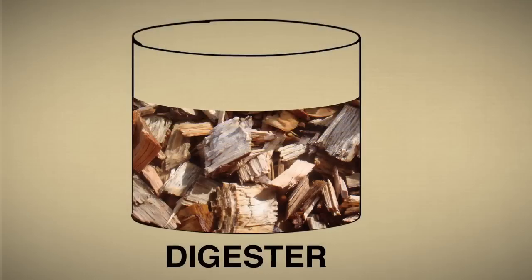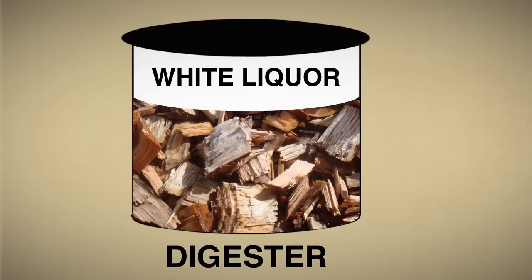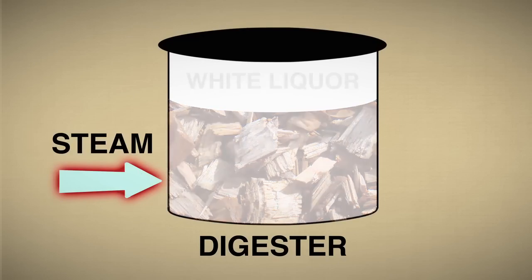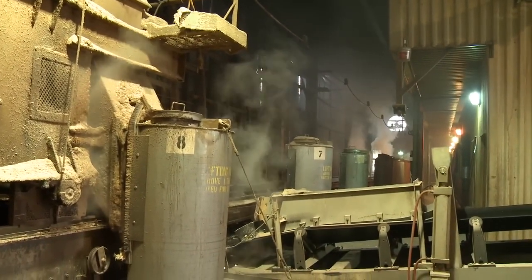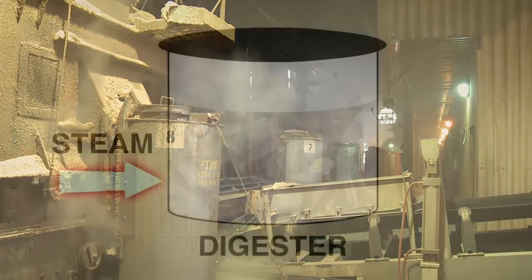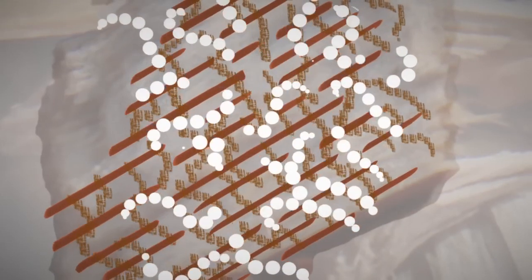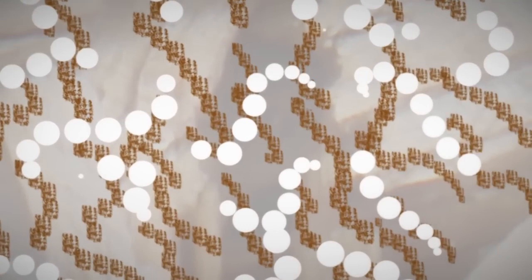The wood chips are placed in this vessel along with some liquid cooking chemicals called white liquor. The lid on the digester is closed and steam is introduced. As heat and pressure increase inside the digester, the lignin begins to dissolve and the wood chips begin to break down. Think of white liquor as soap, separating the wood fibers and washing out the glue, or lignin. The cooking liquid now containing the broken down lignin is called black liquor.